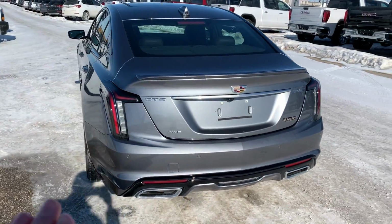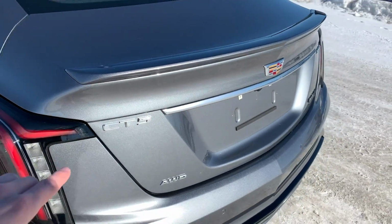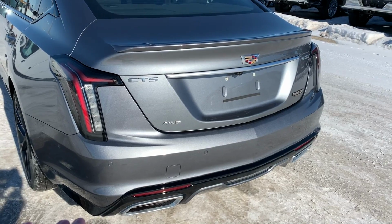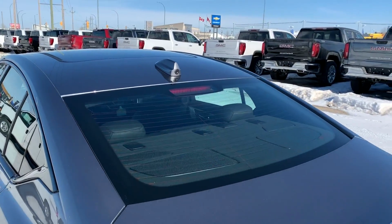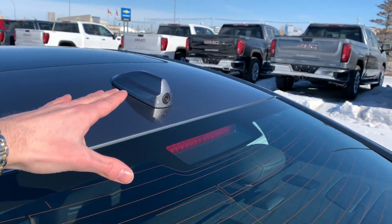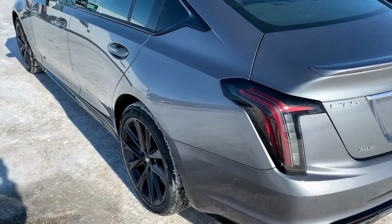Now the back end, really nice rear spoiler, which is once again part of that Sport package. Got the CT5 badging, dual exhaust system on the back, and overall, I mean, just look at this back end, really nice LED lighting. The rear camera mirror has been relocated. The camera itself is now up on the wireless fin, so that's going to give you a better point of view. It's going to keep the camera nice and clean. Walking around the other side.